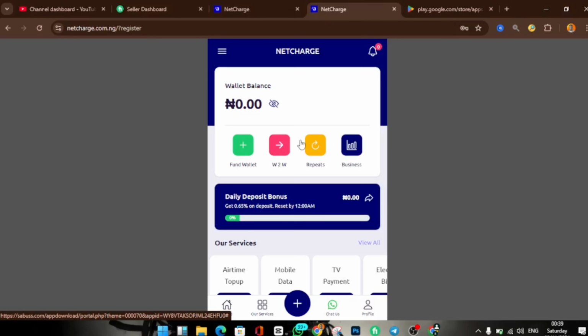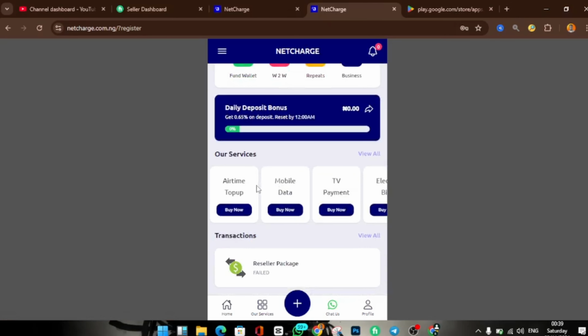And the next one is repeat. Let's say you want to repeat any transaction you've done, so this is what repeat works for. And business. So we have business as well. Like you can see on this platform, we have airtime top up, we have mobile data, TV payment, electricity bill, we have cable TV subscription, which is TV payment as well, and a lot more. We have educational things, just like I've mentioned earlier.